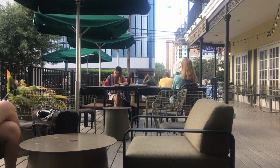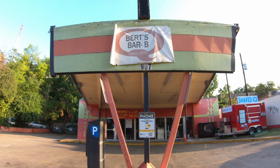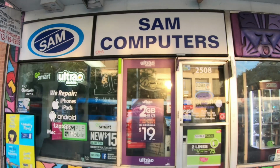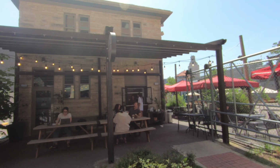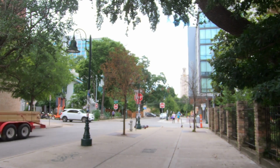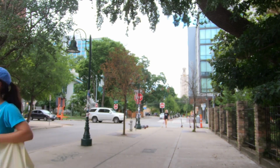At the time of filming, West Campus hosted 3 food truck malls, 61 restaurants, ranging from barbecue to Thai, a fight club, a grocery store, 2 computer repair shops, and 60 other retail locations. Meeting with friends and grabbing dinner together is encouraged by the compactness of the neighborhood. Naturally, walking is the best way to get around, and the neighborhood has been rated the 3rd most walkable in Texas. This is great because it makes our neighborhood one of the most energy efficient.